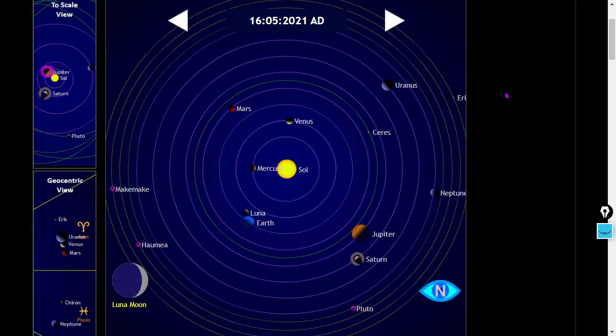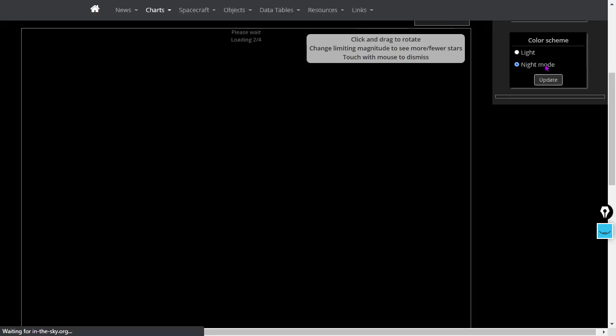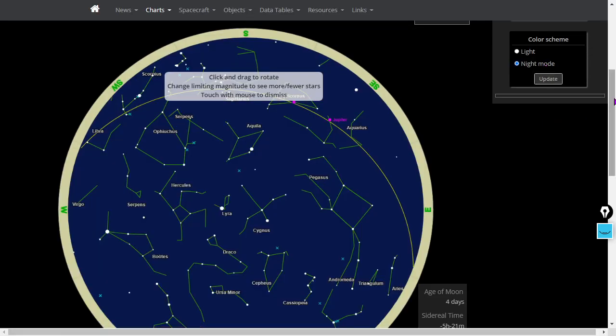Here's what's going on in the solar system right now. Here's the layout of the heliosphere. Let's advance it 1 week. Approaching a full moon in a week. Here's a star chart. I like to use in-the-sky.org and face mine to the south, as I'm currently facing to the south.